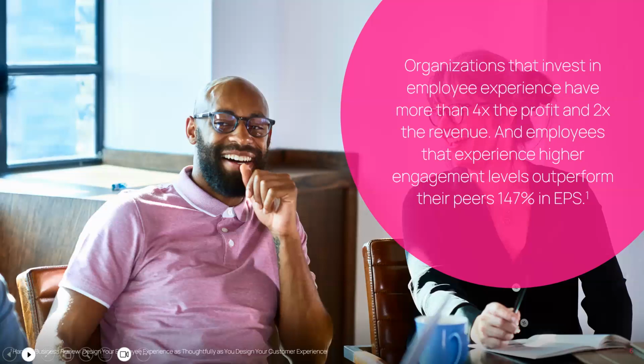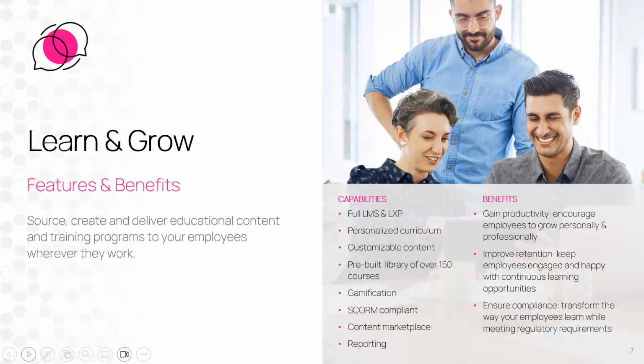All right, so we want to go through a little bit of capabilities and benefits as far as the learning management system. You can personalize your curriculum within the learn and grow management system. Arletta will go through a little bit of that with you, but you can upload your own recordings and even documentation.